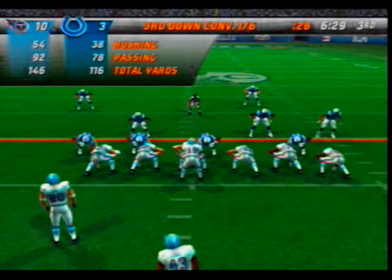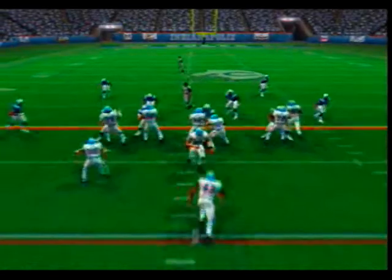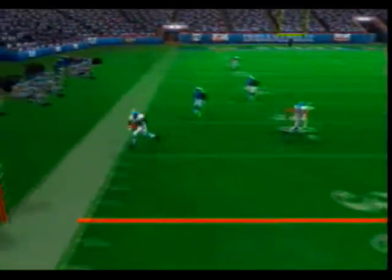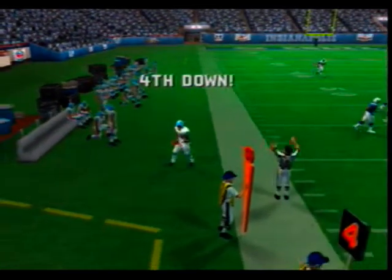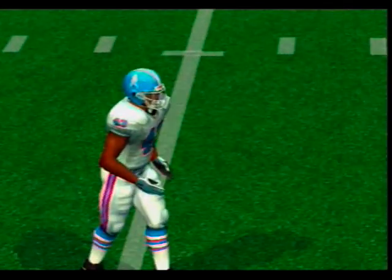Work the counter! Give it to the halfback. Setting up play action. Rosen. I think the quarterback just let that one get away. Davis was his intended target.